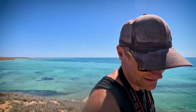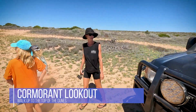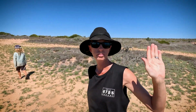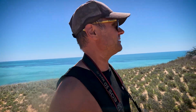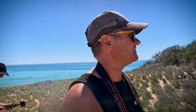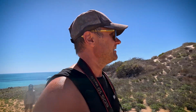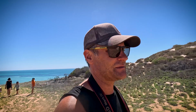Goodness gracious. This is beautiful. So we're out with it. This is Cormorant Lookout on Wikicamps. It's not on the main map, but it's about halfway between Louisa Bay and Sandy Point. So it's not on the official map, but it's on Wikicamps, and there's a little road out here. There's a turnout spot as you get to the base, and then there's a very, very, very sandy track that goes up the top, which I did attempt, but I just attempted it nice and slow because I don't want to wreck any tracks, so I'm not going full send here.